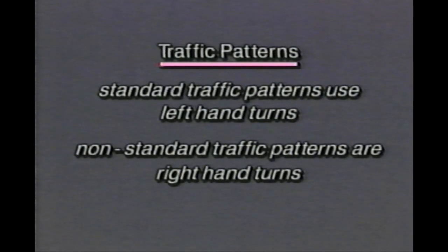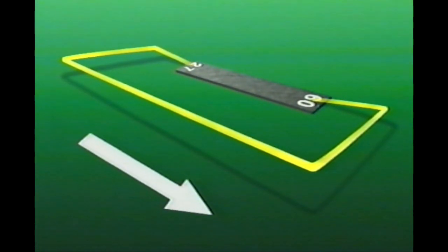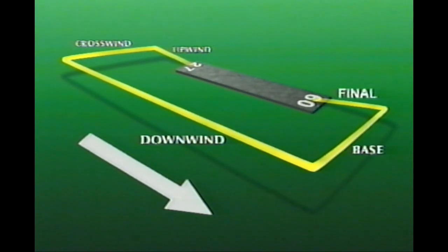Now let's talk about traffic patterns. Standard traffic patterns use left-hand turns. Non-standard traffic patterns are right-hand turns. At tower-controlled airports, you take your instructions from the controllers. At non-controlled fields, comply with any FAA traffic pattern established for that airport. Pilots always want to take off and land into the wind, and there are 5 legs that make up a traffic pattern. They are upwind, crosswind, downwind, base, and final.